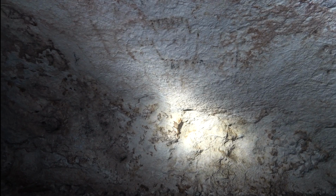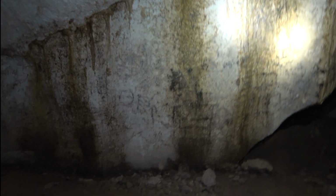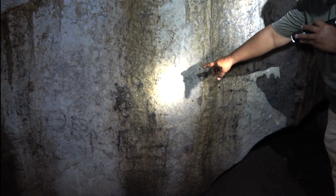Oh, wow. That's amazing. 3,500 years old. But you can see some of the painting is getting faded already. It's 3,500 years old. That's amazing. Oh, my goodness. Then right here we have some painting, but it's getting covered already by the rolling stalagmite. You can see the rolling stalagmite that is starting to cover it, so you can see some painting.